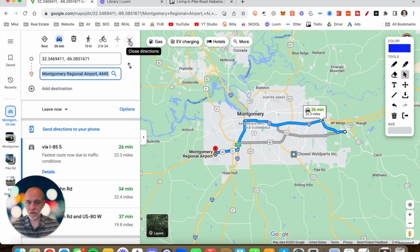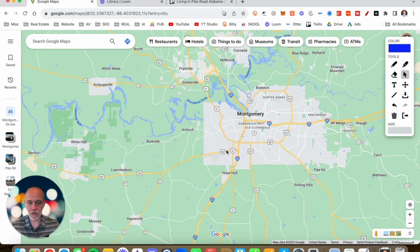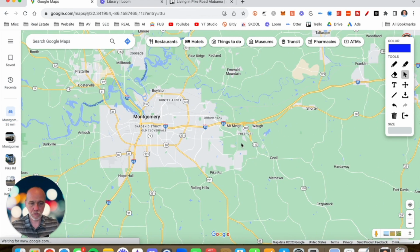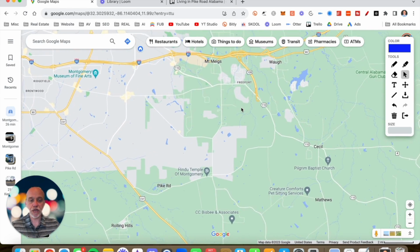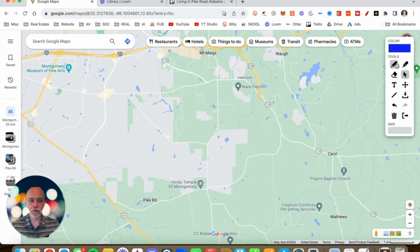Okay, let's go here. We'll zoom in a bit. Remember, like I said, Pike Road covers a pretty large area. We just went through this area here, which included Woodland Creek. I want to take you and show you another area that's a pretty popular neighborhood called The Waters. The Waters is going to be located right out here.